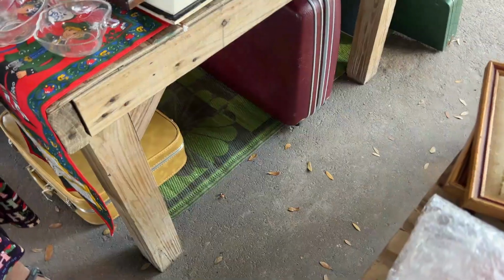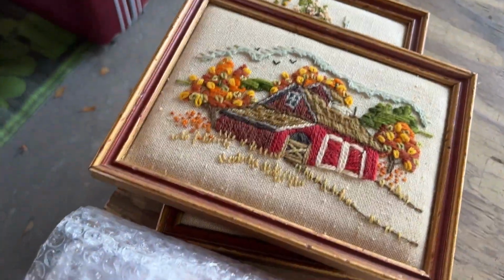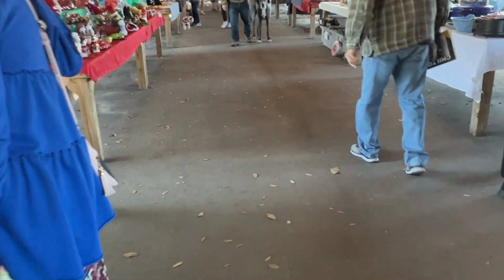Alright guys, we just shopped Paradox Thrift at the flea market and we got some mushroom chalkware and these seasonal chrome pieces. Even the dogs are having fun at the flea market.